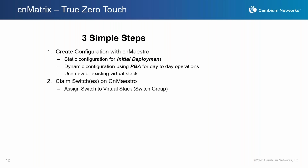Okay, step 2 is these new switches that you're adding to your network, you need to claim them with your cnMaestro cloud account. So you open up your cnMaestro cloud account, you enter the serial numbers, and you're good to go. When you enter the serial number, you will also assign that switch to an existing switch group that you've previously created, or an existing virtual stack that you've already created, which is what we did in step 1.